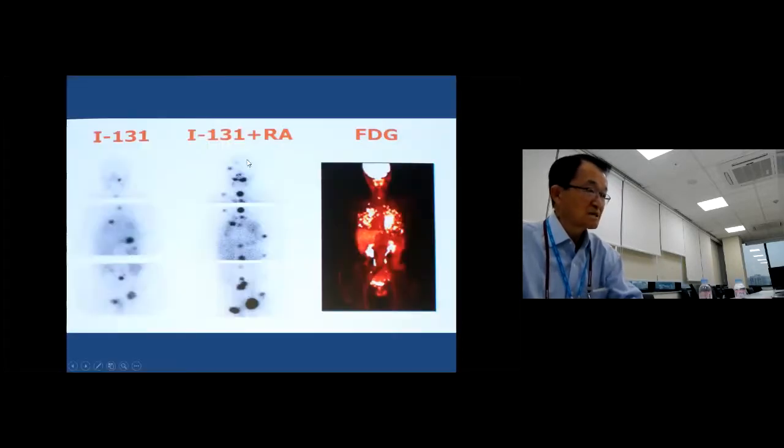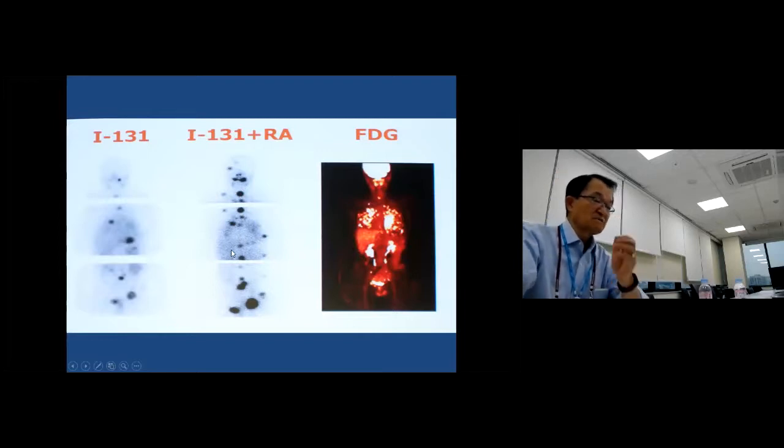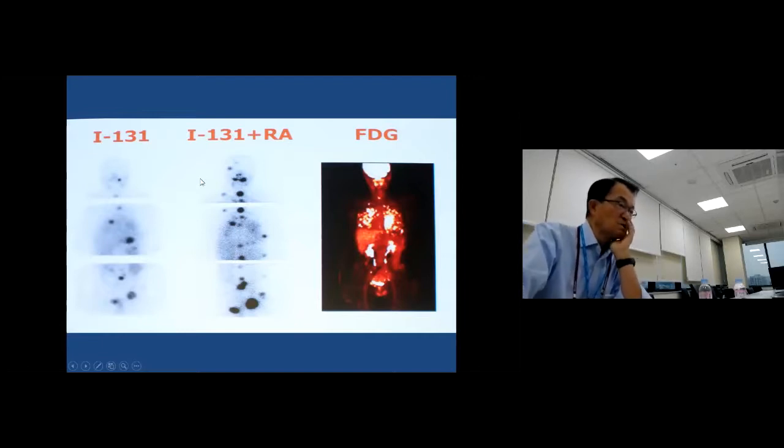So for example, retinoic acid makes a much brighter, more intense metastasis. Obviously, FDG shows lots of things. So if we're trying to use iodine 131 for the therapy, we may enhance uptake with the retinoic acid.